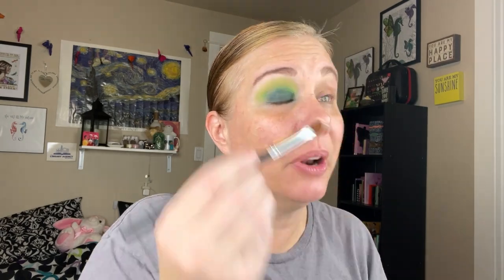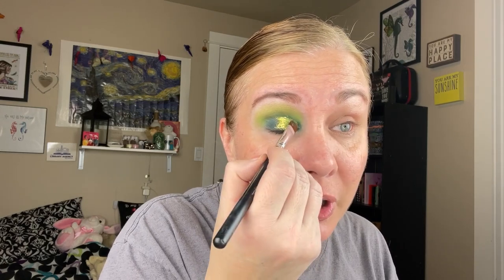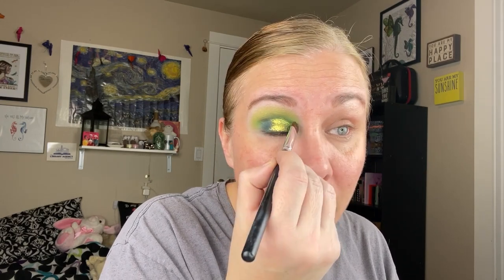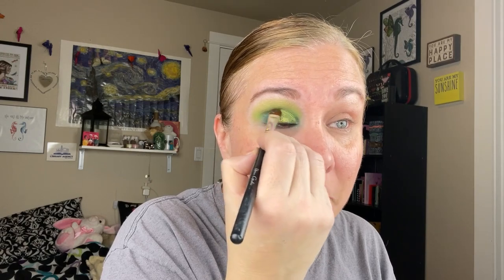But this is pretty flaky. These are really pretty, multi-chrome little flaky things that come off the pan, but I don't know. I know people say don't spray multi-chromes, but I just want this to stay where I put it. And it is flaking on my face, but I don't care about that at all. Oh my gosh, look at how gorgeous this shade is, you guys. I'm going kind of slow just to keep the flakes from traveling up too far, but they're going to, because I have hooded eyes. I'm just trying at first to keep it contained just to the mobile lid here. I mean, look at that.